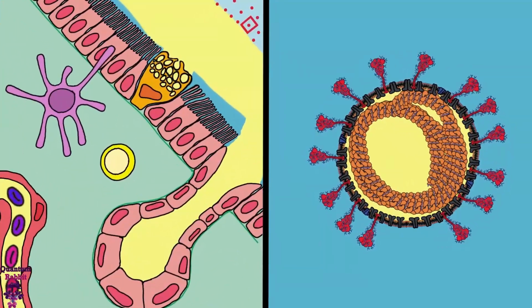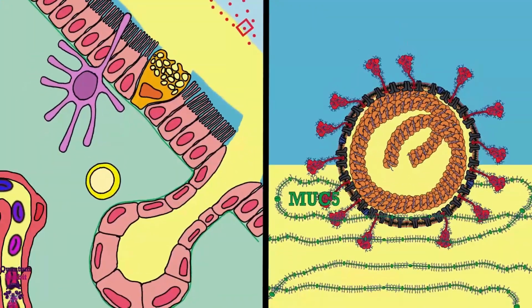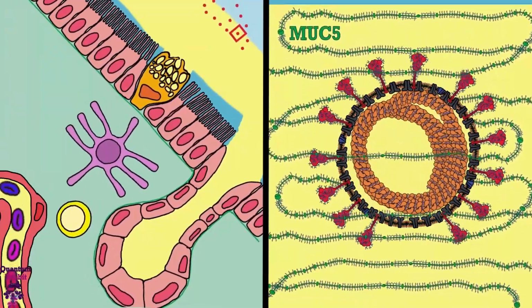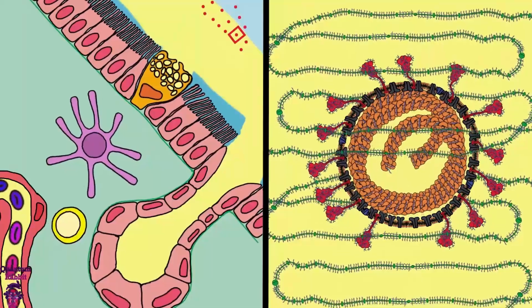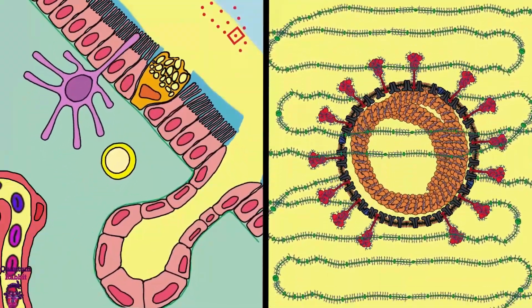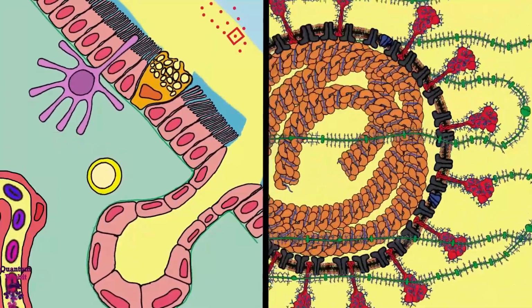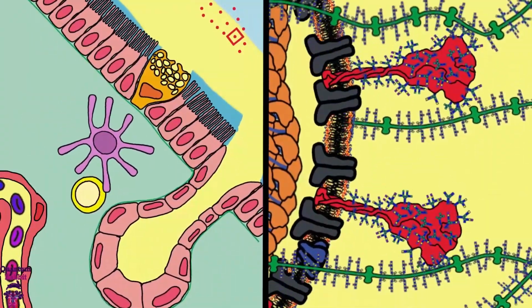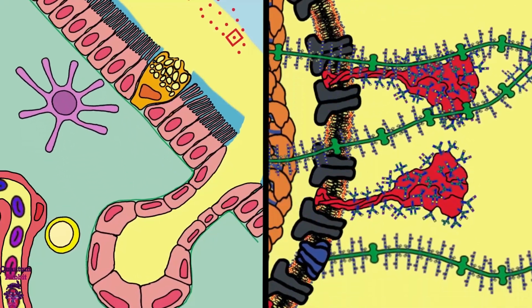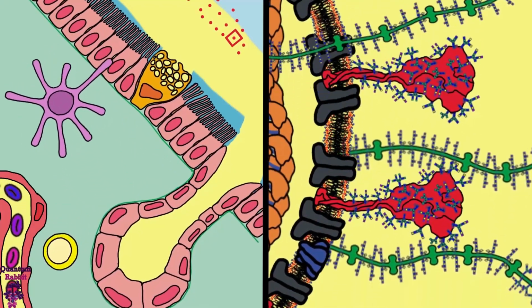The first proteins that the virion stumbles upon when entering the mucus are the mucins. These filamentous proteins give the mucus its viscosity. The mucins form molecular networks that trap particles in the mucus, impeding their movement. But virions are very small and the spike proteins are highly glycosylated. These oligosaccharides repel each other due to their negative charges, and the virus moves slowly, slipping between the mucins.